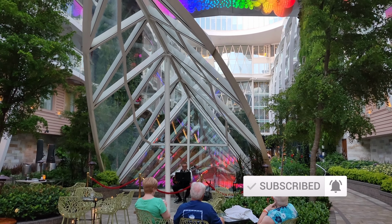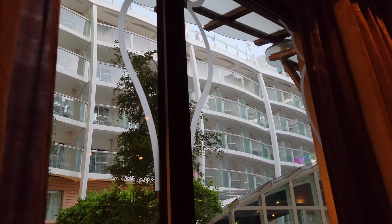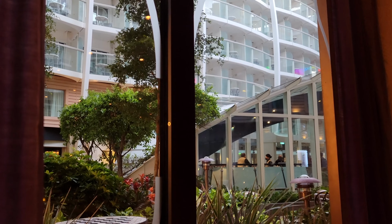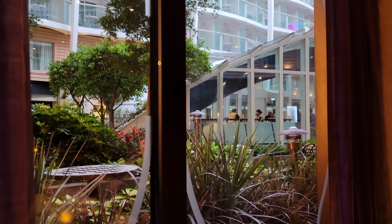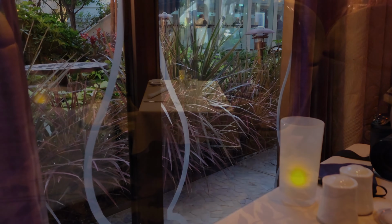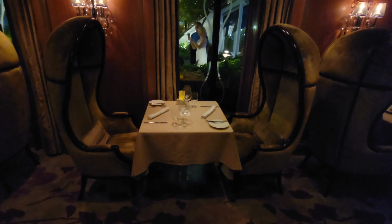But overall, we really did enjoy the menu, the service, and the food, and I would definitely go back for a date night. I agree. I really enjoy seeing the water whenever I'm dining or anywhere on the ship. Really, it kind of makes you feel like you're on a ship. It was great that Central Park's nice. It brings in a lot of nice light, so nothing feels dark. But again, it is kind of like a mall.